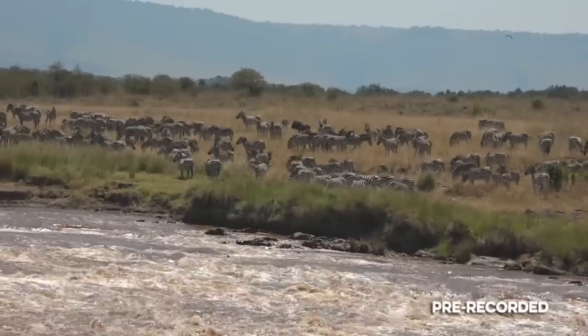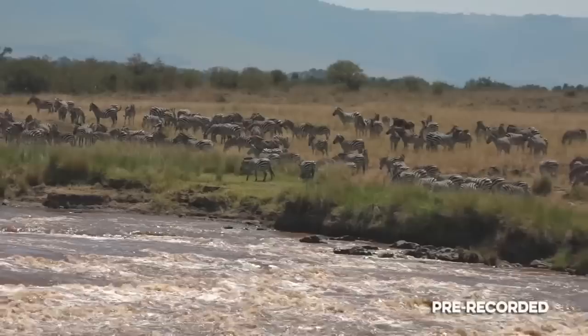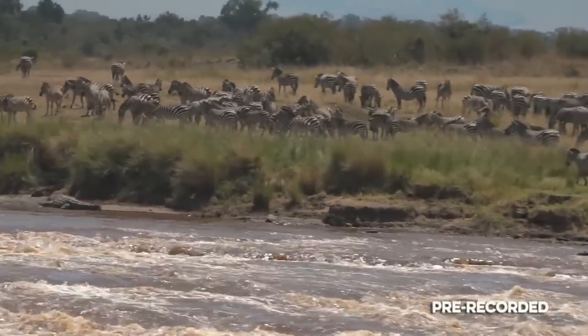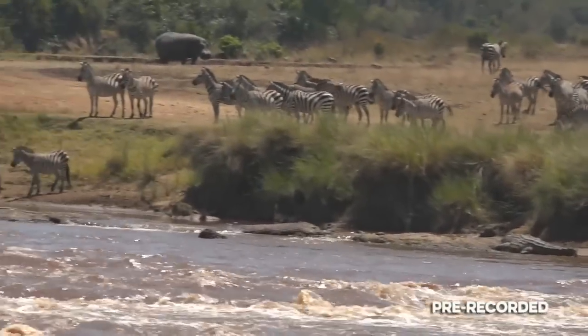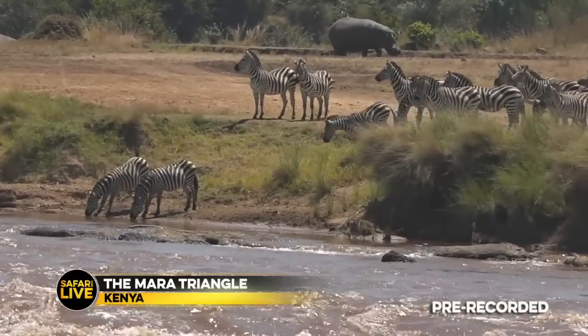But it looks like they're heading back down again. They might also just be going in to quench their thirst. It's exceptionally warm at the moment. All they need is one to make the plunge, and the rest will follow. This is so exciting.